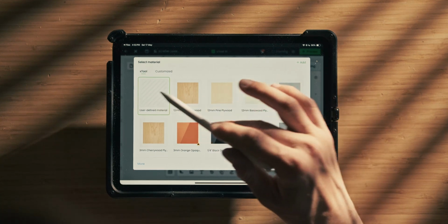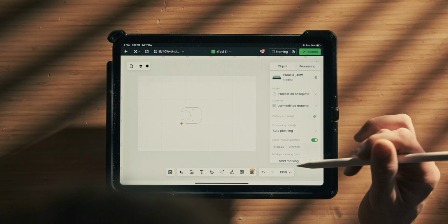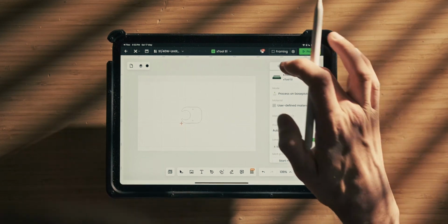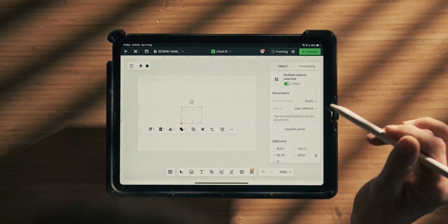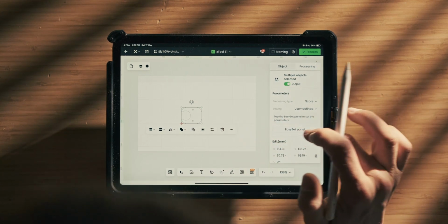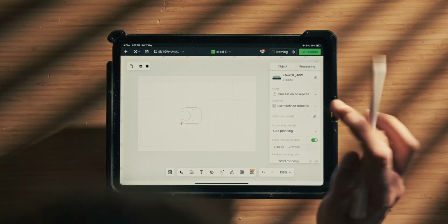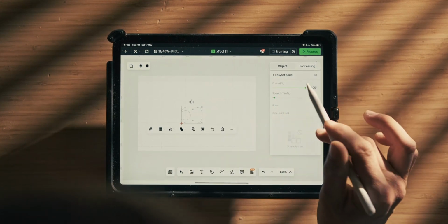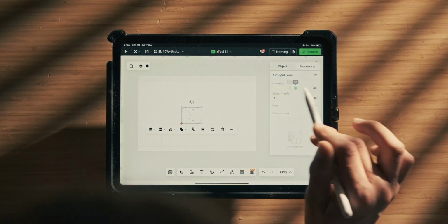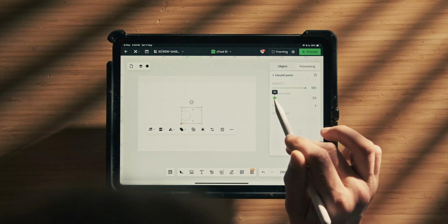In this case, I'm just going to leave it at user defined, because I'd like to input the settings myself for this one. But we do have to input those. So, click on the thing again, and then we go to the easy set panel. And this is where we can choose the power. How much is the laser head going to be outputting, and the speed in millimeters per second.